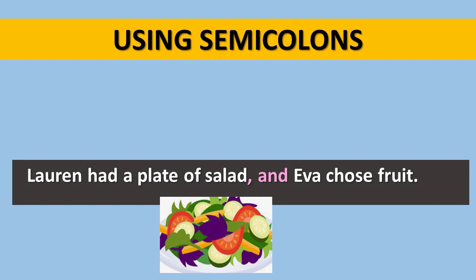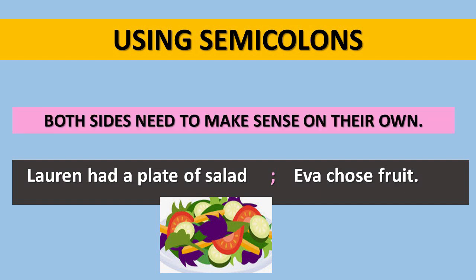Now, it's that part of the sentence that we want to focus on because what we can do is exchange that for a semicolon. Now we've got Lauren had a plate of salad; Eva chose fruit. On their own, they could be sentences in their own right, but because they're linked by theme or idea, I'm going to use a semicolon to show that they do have a strong relationship. So both sides need to make sense on their own. So if you're using a semicolon in a sentence, do both sides of the semicolon work on their own?